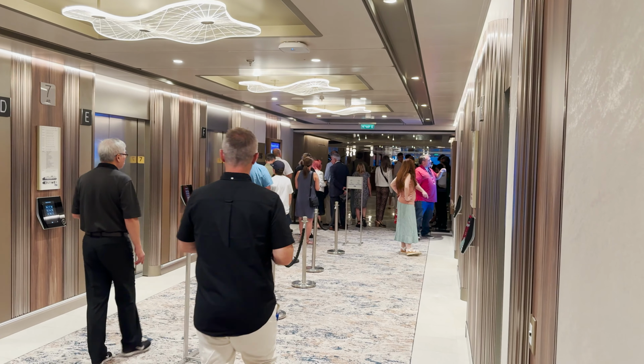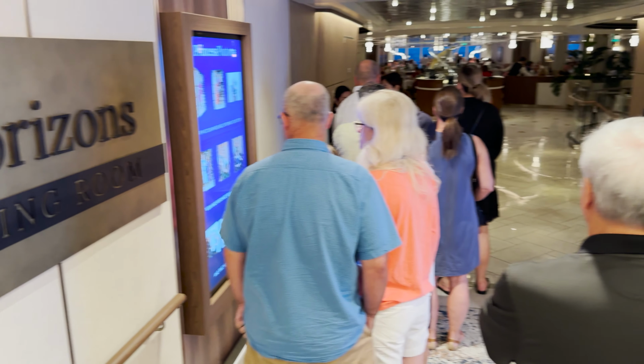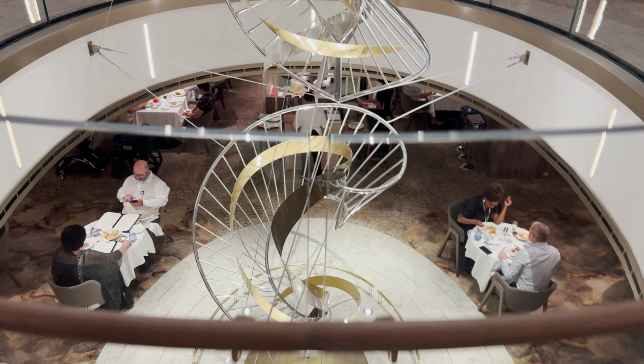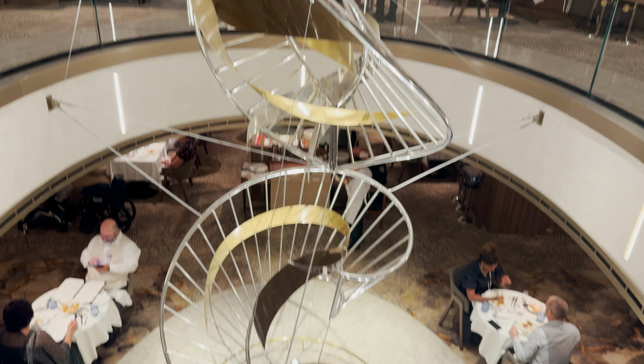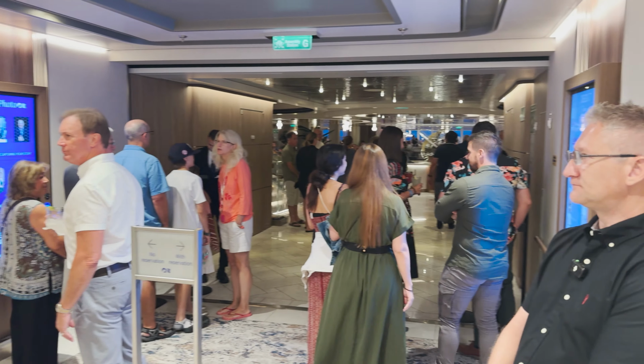So here we are in the Horizons restaurant for dinner, and it is a huge restaurant. It's over 3 levels. If you are used to a Princess restaurant, this is very different. It's huge, and I think they are still finding their feet. Sometimes the service isn't as fast as you might expect, but the food's been very good in here, and I'm really hungry. I'm looking forward to a good dinner.